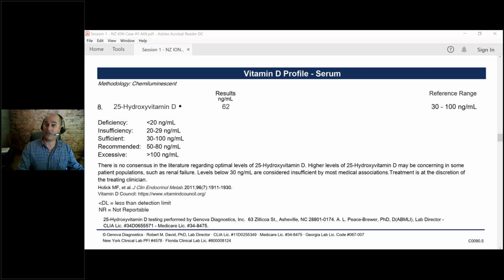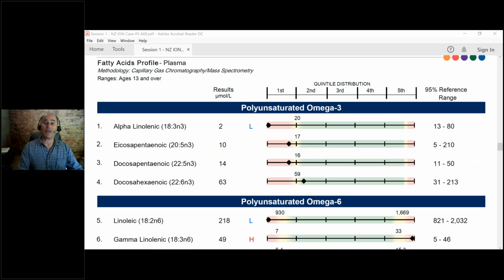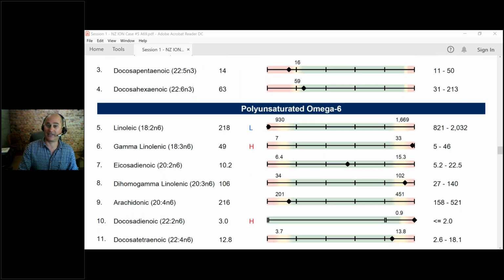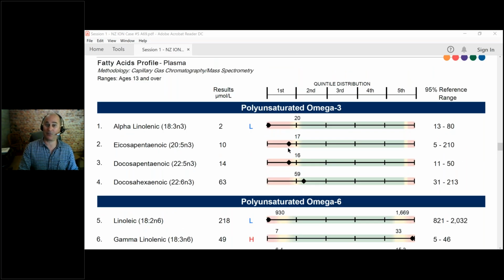It also includes a test for vitamin D, which is important. Most of you, I'm sure, have heard of vitamin D. And this is my favorite section of the test. So this looks at the fatty acids, the omega-3 and omega-6s. Now, I just randomly picked this lab to talk about, but it just so happens this particular patient has low omega-3.